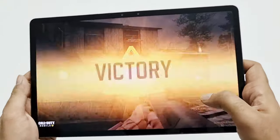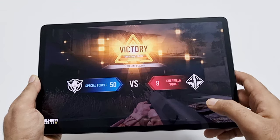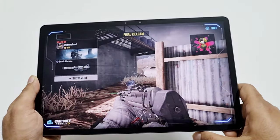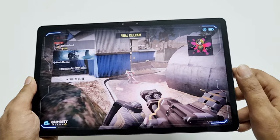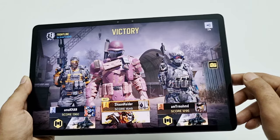And here we go. So everything was nice and smooth as we have seen while playing Call of Duty Mobile on Lenovo Tab P11 Pro. The most important thing, the graphics quality was good and there was no frame drops or lagging. And as you can see here, if you have a look, very nice graphics quality.